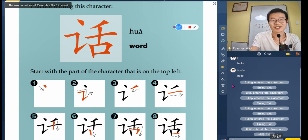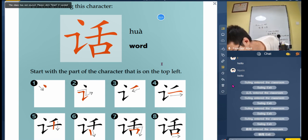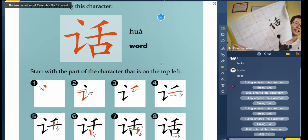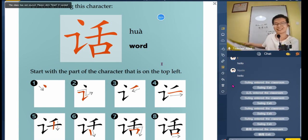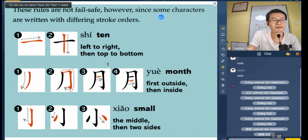So I use the brush to write the Chinese characters correctly for you. Wait a moment. I like to use paper to write Chinese characters. It's very beautiful. It's an art. Okay. Show you. 画啊画啊啊。Very interesting. And I will look here.